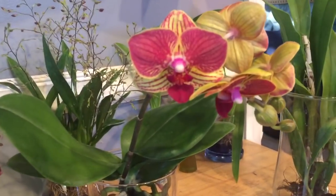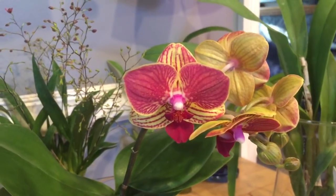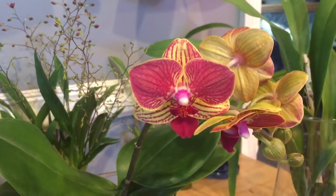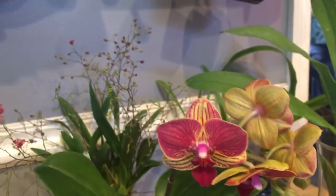And what a job she did picking out this orchid. Look just how beautiful that is. It doesn't come through too much on the video, but that lower lip is like a wine red. It's just gorgeous. So that's my newest orchid.